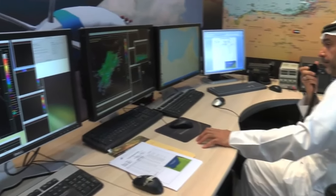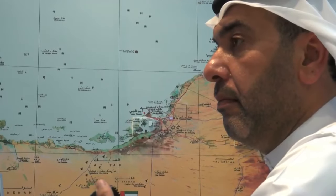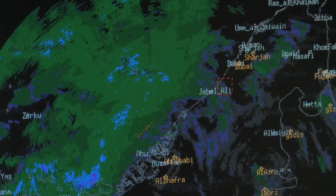Operation 836. Monitoring operations from Abu Dhabi is Ali Al-Masalam. He says although there are empirical examples of cloud seeding's benefits, more research needs to be carried out into its effectiveness. We have a lot of farms here, and we are proceeding this cloud seeding over the farms also if possible, so we get a lot of rain over the farms. And also we're increasing the water level in the dams, but we need more time for the researchers to prove the increase in the water.